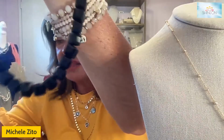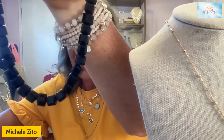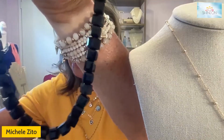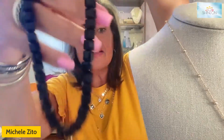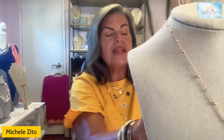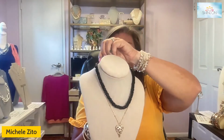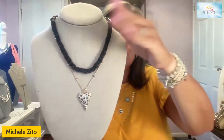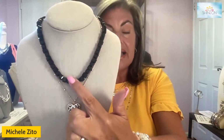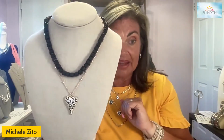Look at how the stones on this are square. So these are faceted beads, which is why they're so sparkly, and it really attracts and reflects the light. So think of how often you are going to be able to layer in a black necklace with just about anything you have on, starting with your Wildcat. I feel like this gives you an immediate wow, and you really notice even more the black in the necklace. So how do we like the onyx together with the Wildcat? I think this is an absolutely fantastic high-end look.